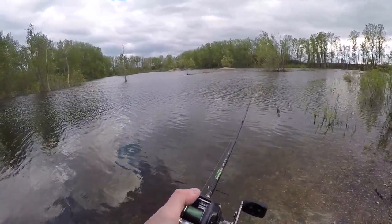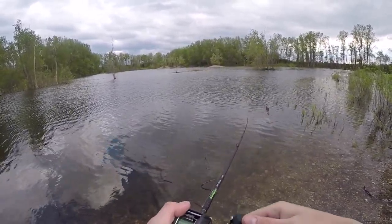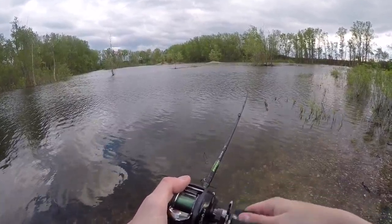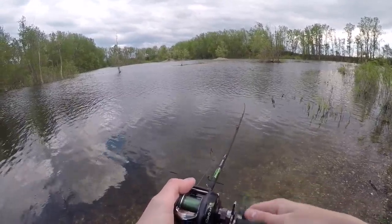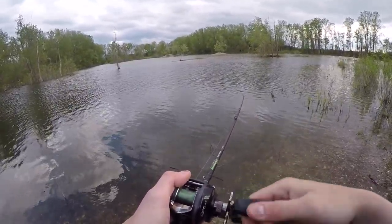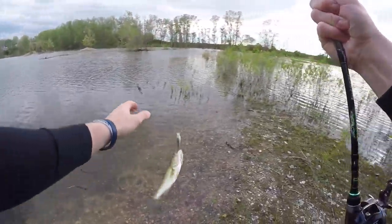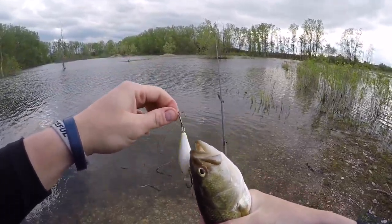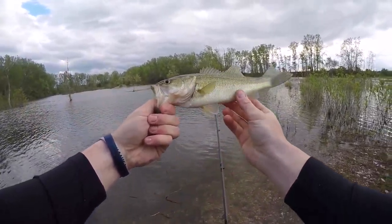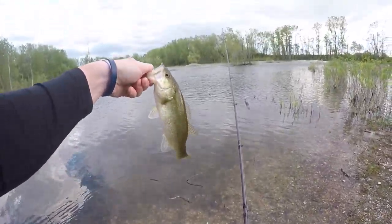Jumping back over here on this little side of the pond, seeing if I can find a fish. Ooh, there's one. Nailed it right out of the weeds. It's a small one, but that pumps me up, man. A tiny, tiny bass, but it really hit hard, and hey, that is the first piece of the puzzle.